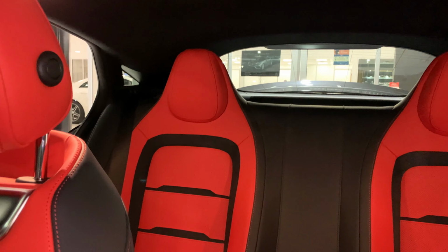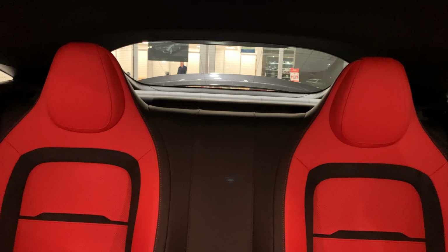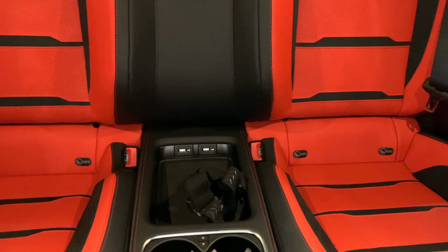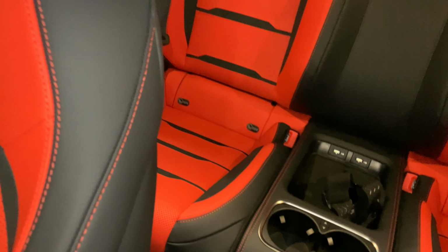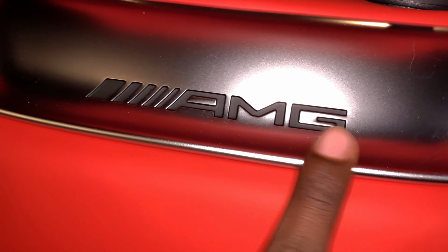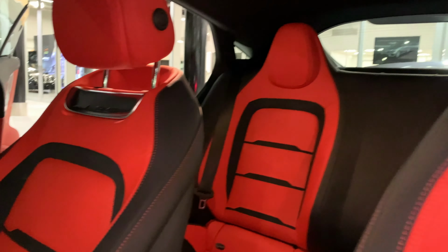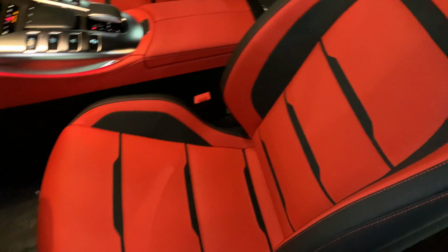This is a view from the front at the rear seats. These are very good quality seats. And then down here, you have your cup holders and some storage in the back as well. You have car seat hooks, which you can find from back there. Very good quality. You can see the AMG branding right here on this seat. Also on the other seat right here. And the red pepper leather looks very exclusive.